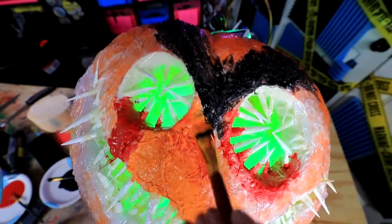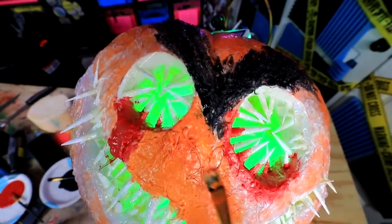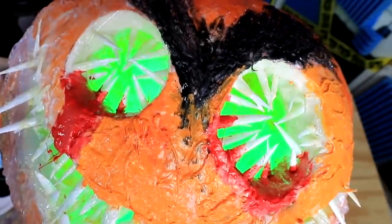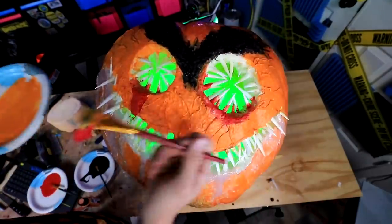At this point, is this even like a jack-o'-lantern? Like, this is just madness. There's just so many different mediums here. It's barely even pumpkin anymore. The eyebrows, not gonna lie, turned out a little goofy. Something a little bit of paint can't fix, hopefully.